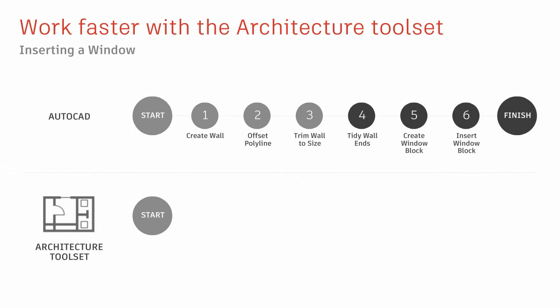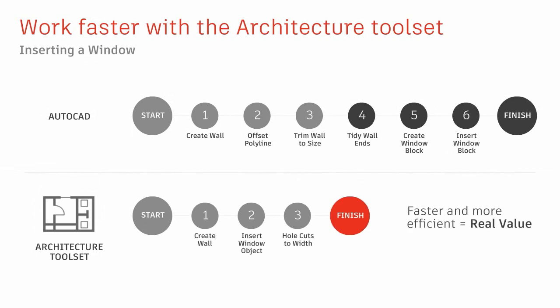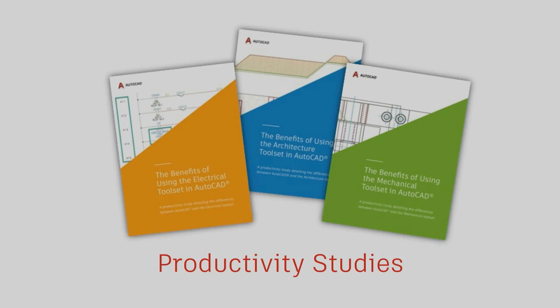For example, in basic AutoCAD, inserting a window could take 6 steps or more, but with the architecture toolset, you can cut that time in half, doing the same action in only 3 steps. And because time is money, cutting that time in half is real value for our customers. We commission productivity studies to show how much time users can save by using specialized toolsets. We focus first on the top toolsets based on user base: architecture, electrical, and mechanical.